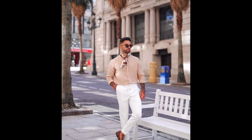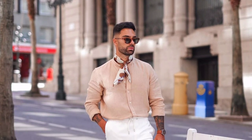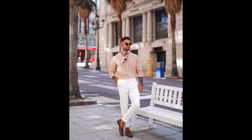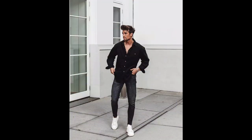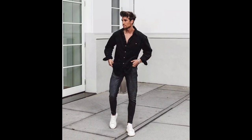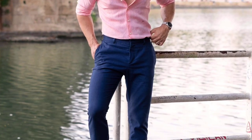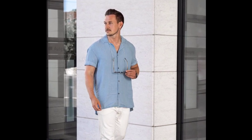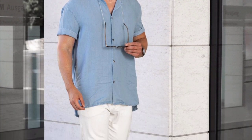For next outfit, you can try cream color shirt with white pant and brown loafers. For next outfit, you can try black shirt with black faded jeans and white sneakers. For next outfit, you can try pink shirt with blue pant and white sneakers. And for last outfit, you can try sky blue shirt with white pant and white sneakers.